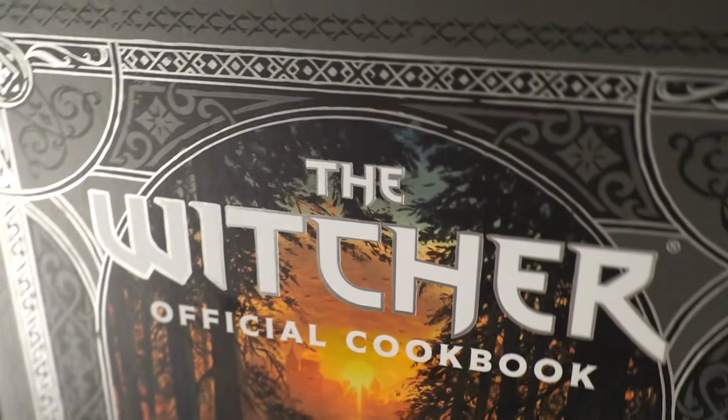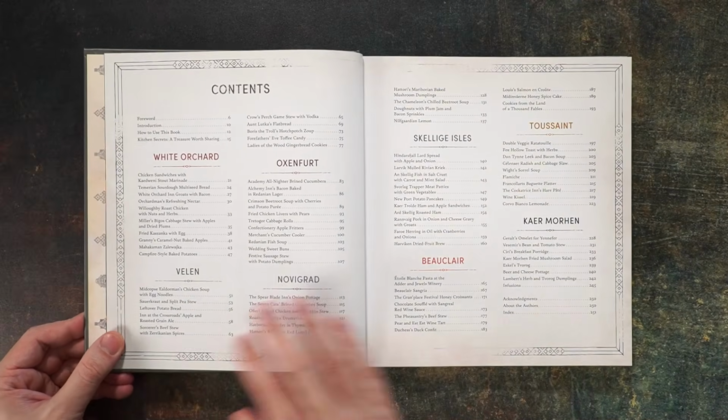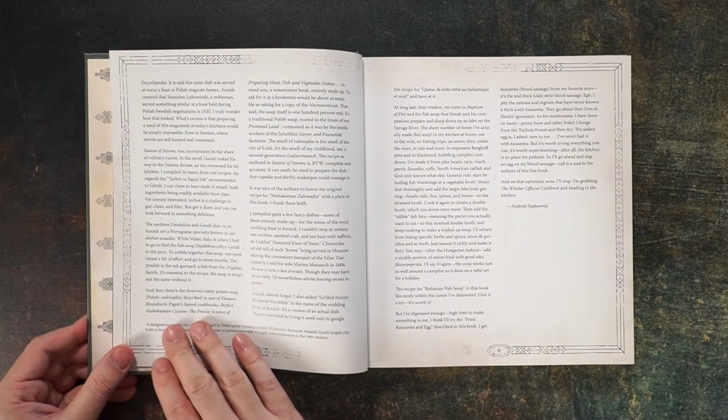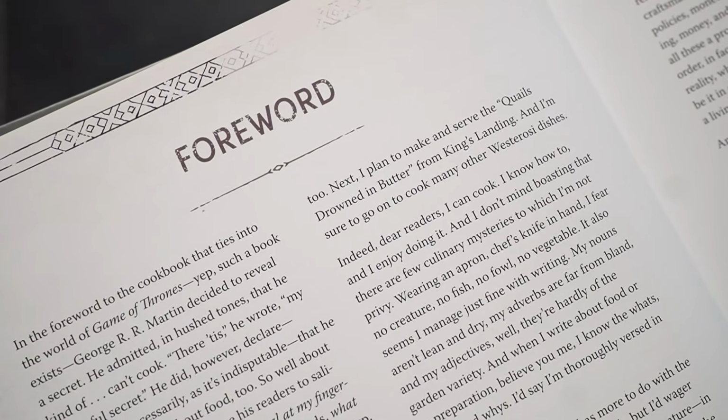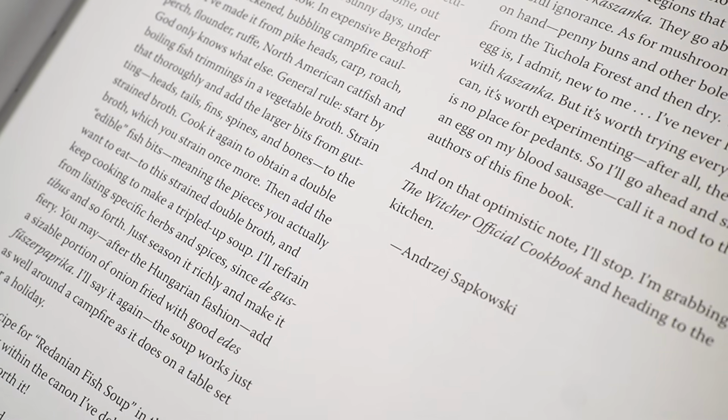The Witcher Official Cookbook by Anita Sarna and Karolina Krupacka features 80 recipes inspired by Andrzej Sapkowski's fantastical world of The Witcher. Speaking of Andrzej Sapkowski, this cookbook's foreword is written by the man himself, showing that it has the author's stamp of approval.